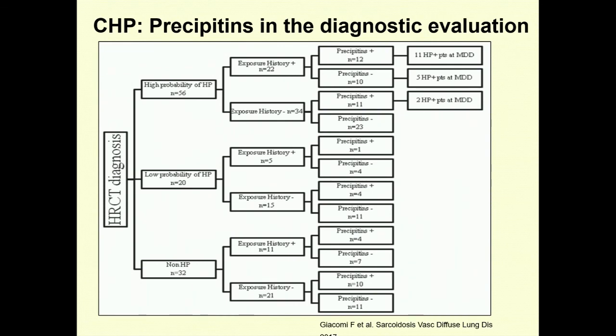This is a good example of a study done in Italy in one center, 108 patients with ILD. They looked at the high-resolution CT chest, and the radiologist established his level of confidence. Then they looked at the exposure, and then they looked at the precipitins, and then went on to see how helpful the precipitins were in trying to characterize the diagnosis that was made by MDD.